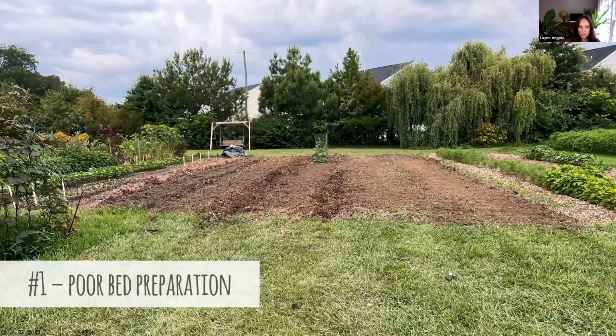Okay, so our first mistake is going to be poor bed preparation. And this can be anything from just having rock hard soil and you just throw some seeds out there, or maybe you have an area that has a bunch of leaves or wood chips mulched and you just throw some seeds out there and you're hoping it's going to work. What's the problem with that, Lisa?